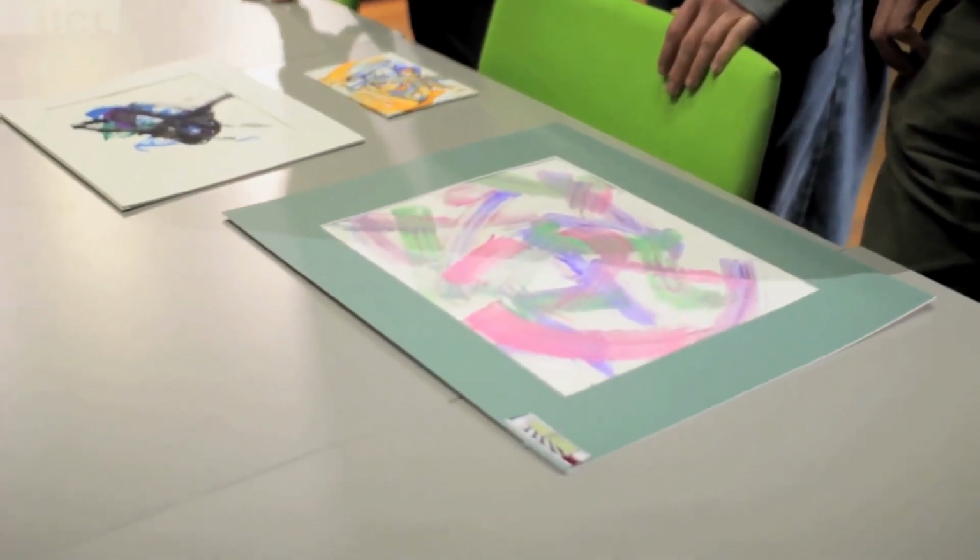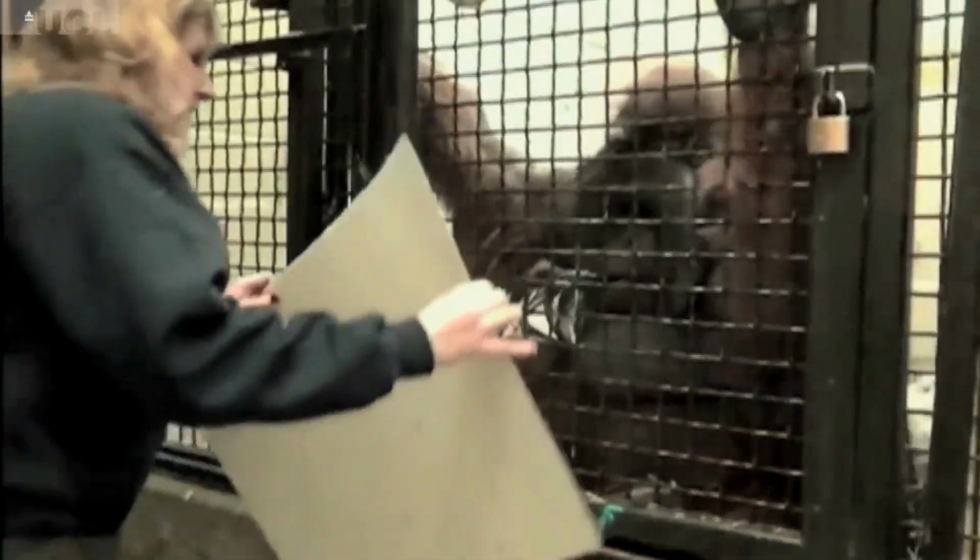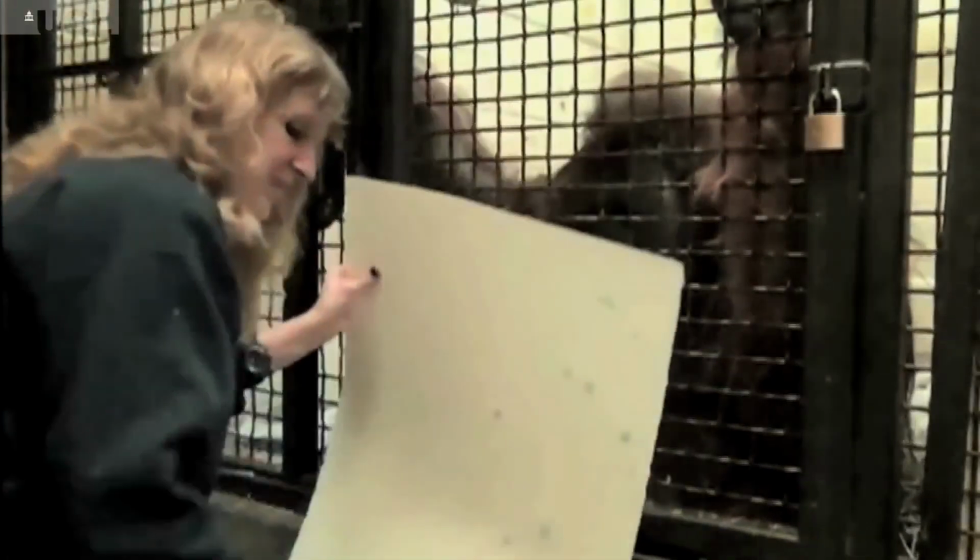As an artist myself, I do instinctively want these animals to be engaging in the process that I engage in. I don't believe that's the case, if I'm honest, but I think what they produce is still striking. Visually it's very interesting, and as I said, watching them do it is quite eerie a lot of the time.